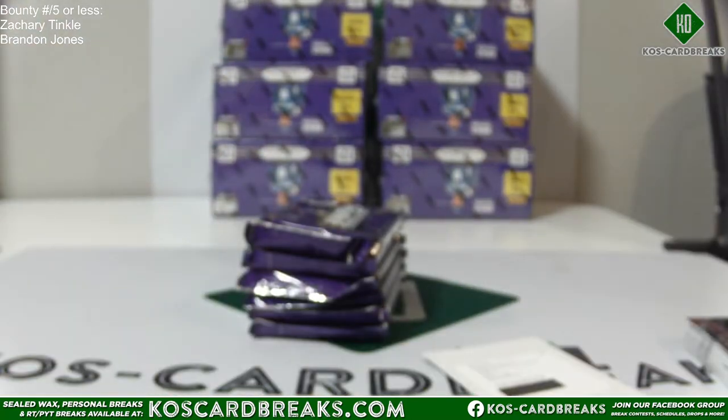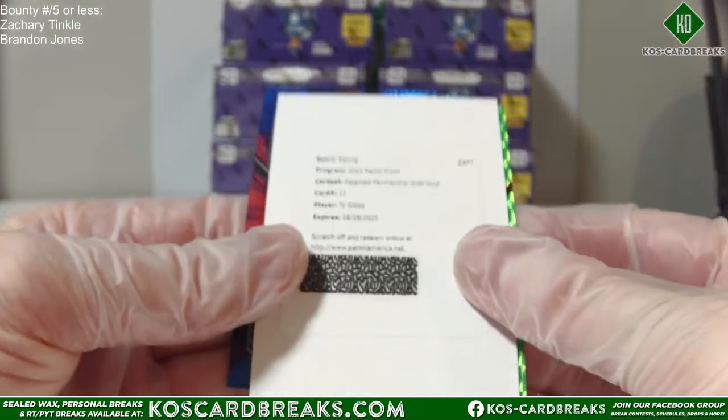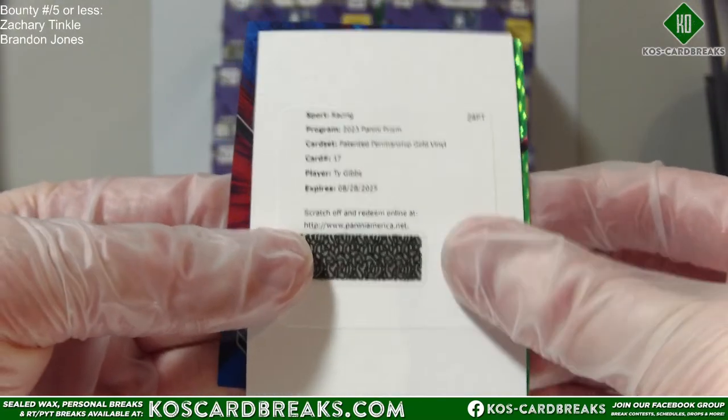Ty Gibbs. That one's going to elicit a checklist check for me. Gold vinyl. All right, so that's a one of one. Let's go, Ty Gibbs spot. I thought it might be one of one, or it might be out of five. But either way, it's going to be an awesome card. But there you go, one of one. Ty Gibbs, patented penmanship redemption autograph.